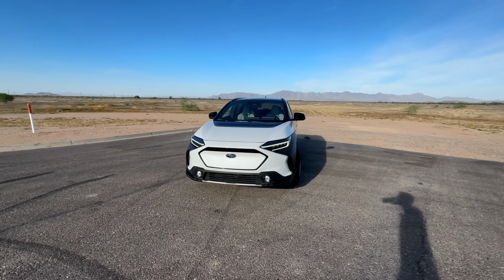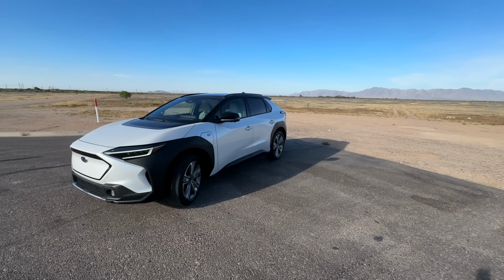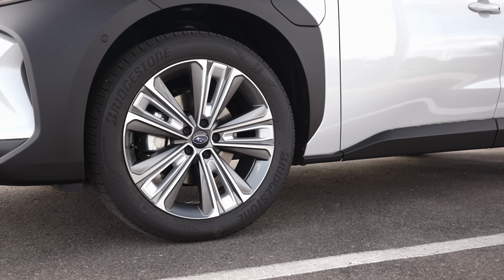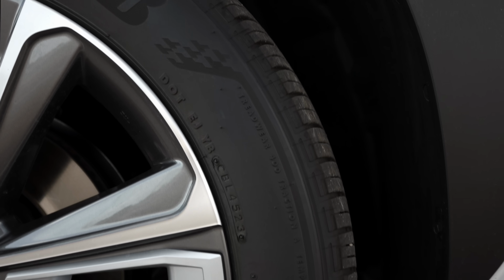So the deals are out there on this thing, and I'm gonna do a comprehensive review today, showing you all the features of the car and the space and everything like that. This will help make your decision on if you wanna buy one or not, and that's that. Now the tires on this thing are the Bridgestone Turanzas. This is an EV specific tire.